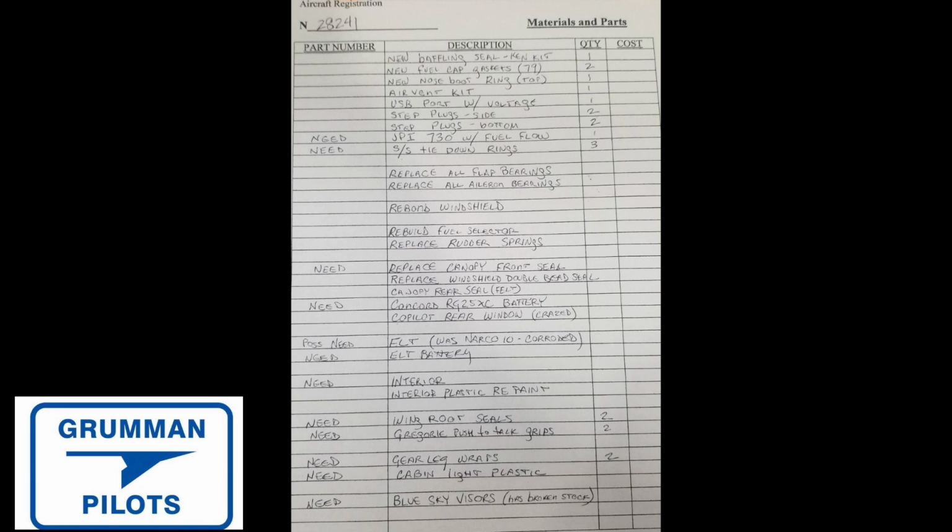We're going to want to put an engine management system in with a new engine. Either that's going to be a JPI or the new Dynon panel. We're going to put in some stainless steel tie-down rings to replace the rusted ones. We're going to have to replace all the glass. Doesn't matter if the windshield is debonded right now. New battery. We're going to probably put in a new ELT. We're going to repaint all the interior plastic. We're going to replace the wing root seals. We're going to put in push-to-talks. We're going to redo the gear legs. We're going to redo the cabin light plastic. We're going to put in some Blue Sky sun visors. And we've already talked about the hoses.